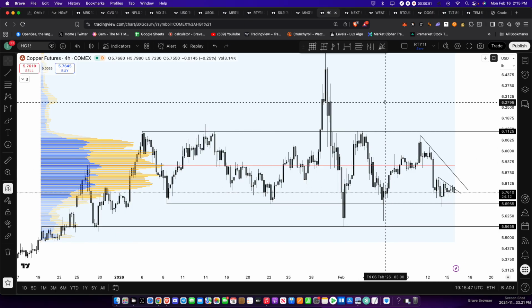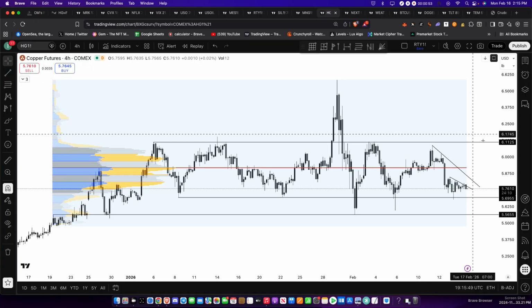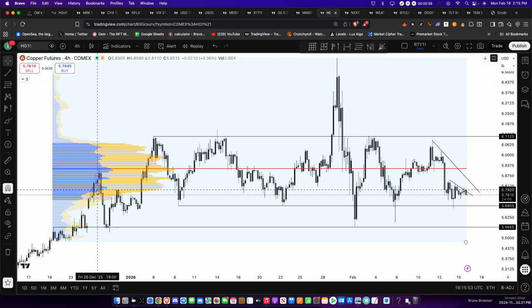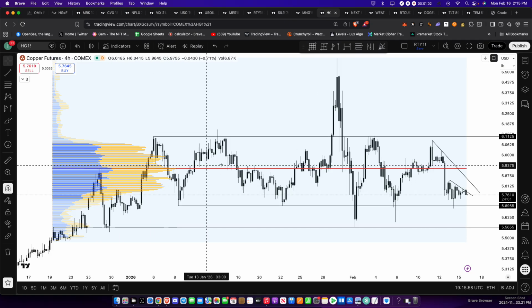There's little extensions underneath and over top, right? It's not perfect, but you can see it hasn't really gone anywhere much since December. Okay, and the high volume node area is 5.92 just about.